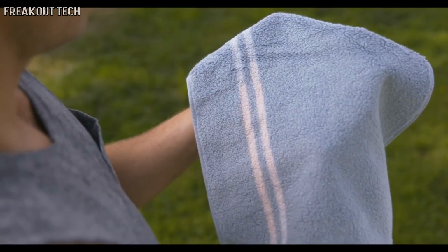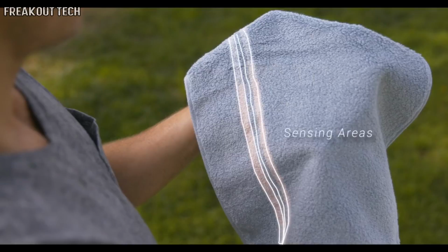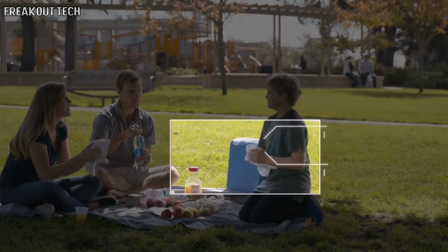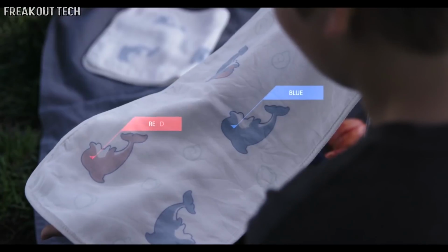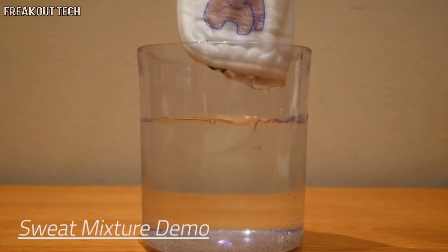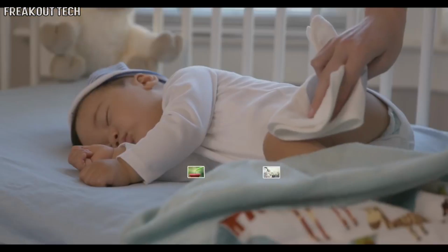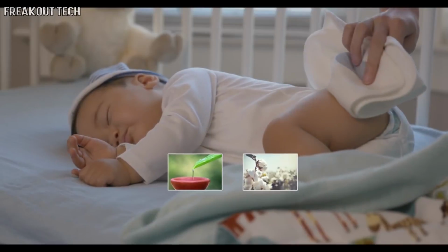In response, we created Mizu, a smart, self-cleaning towel with contaminant-detecting technology. When Mizu's sensing areas get contaminated by oils, sweat, residual soaps, or bacterial metabolites, the color changes from blue to red to remind you when the towel needs to be cleaned. The color change is due to a special dye made from a unique blend of natural plant extracts.